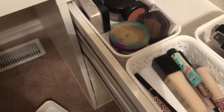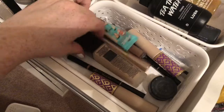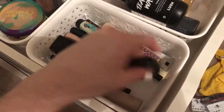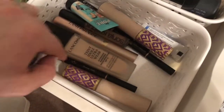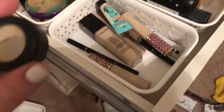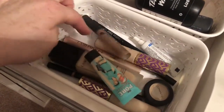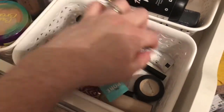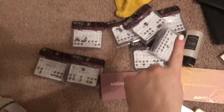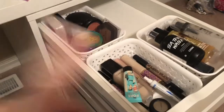Catrice matte powder, and then I have Shape Tape, my Lancome foundation, my Anastasia, what are they called? Brow definer. I have matte nylon, my primer Benefit, Sonia Kashuk, Kat Von D, my duo for all of my lashes. So yeah, this is my everyday. This is the top drawer.